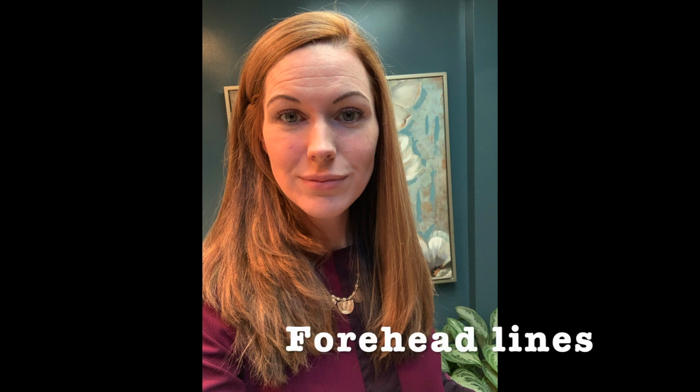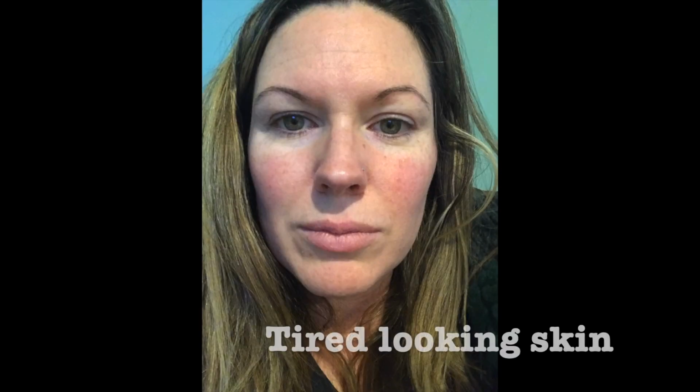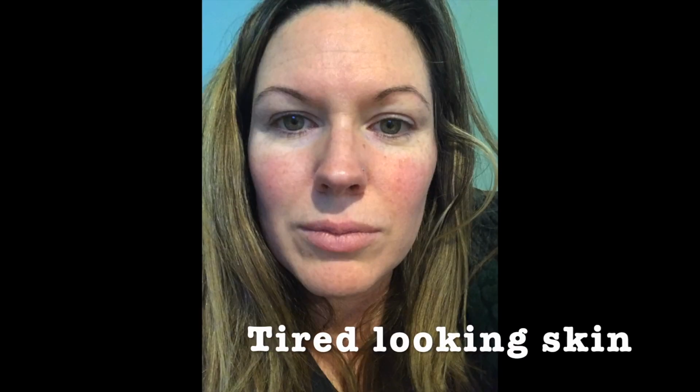Okay, these are my before pictures. Check out those forehead lines. Look how deep those forehead lines are. You can see them here. I've got really deep, expressive brows. And then just kind of tired looking skin, you know? Jowls, loose skin.